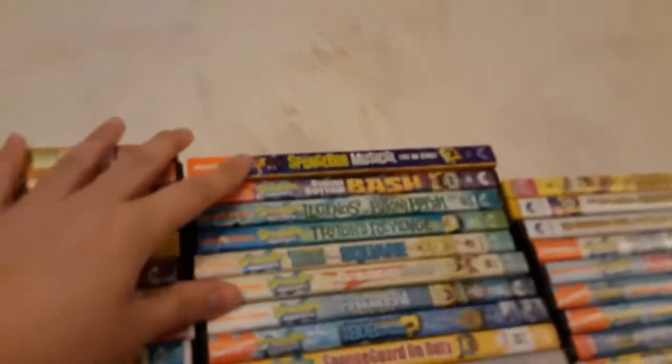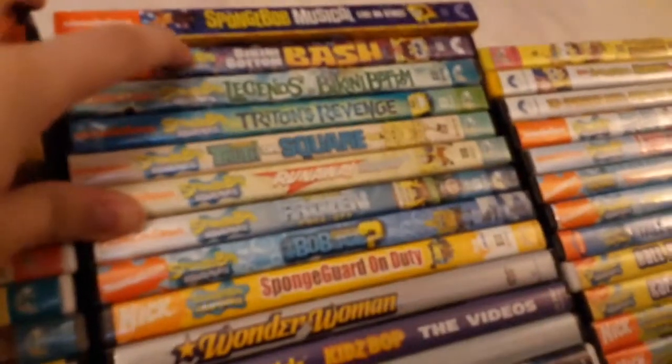Next up, we got SpongeBob the Musical Live on Stage, Bikini Bottom Bash, another easy pickup. I think I got this during the Christmas season or Black Friday, whatever. I want Black Friday, yeah, for Thanksgiving. Okay, I can't hold the camera like this, so close that.